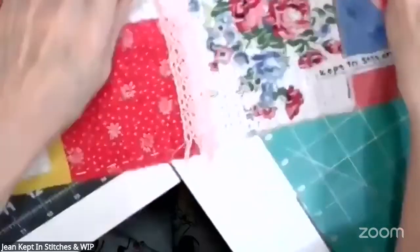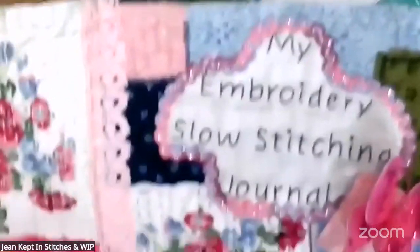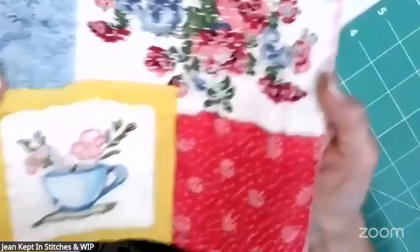And as we open it up so we can get to the back page, this lace is the spine of my journal. That'll be the outside, and it is now stitched down on both sides as well. You'll close that over so you can see the back side.